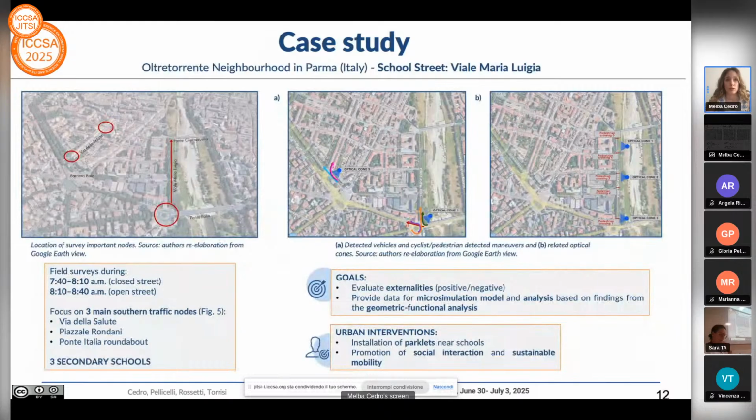Focusing on Viale Maria Luigia, one of the main school streets in Oltrarente, we analyzed the current interventions and their effects. The street is strategically located near several schools and serves as a primary access route for parents and students. The interventions here are still temporary, but our goal was to test the methodology to support the transition to permanence and integration into broader urban planning strategies. In particular, the survey was conducted during the closure and the opening of the street, and we focused on three main southern traffic nodes: Via della Salute, Piazzale Rondani, and Ponte Italia Roundabout, as you can see in this photo.